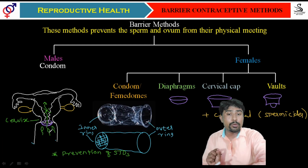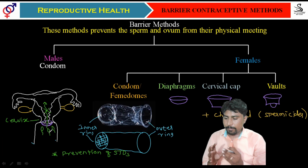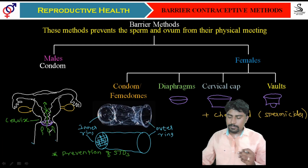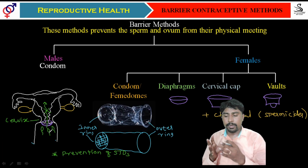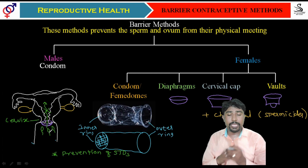And even if they have used chemical spermicides, that spermicide will kill all the sperms which were released by that time. Yes, that is the way these diaphragm, cervical caps and valves are utilized along with the chemical methods. And if anyone is going for these, they have to understand that these do not help in prevention of STDs. They can only give contraception, not prevention of STDs.